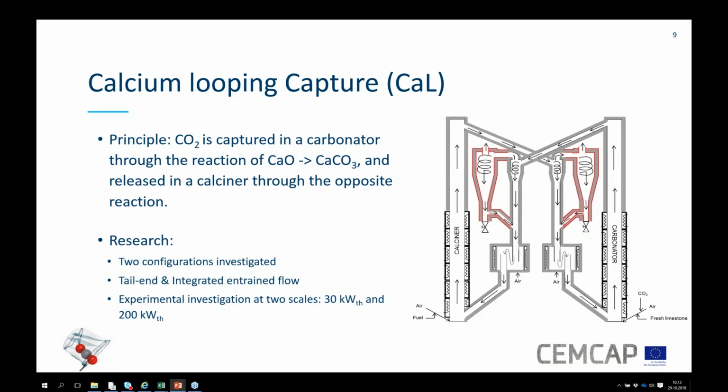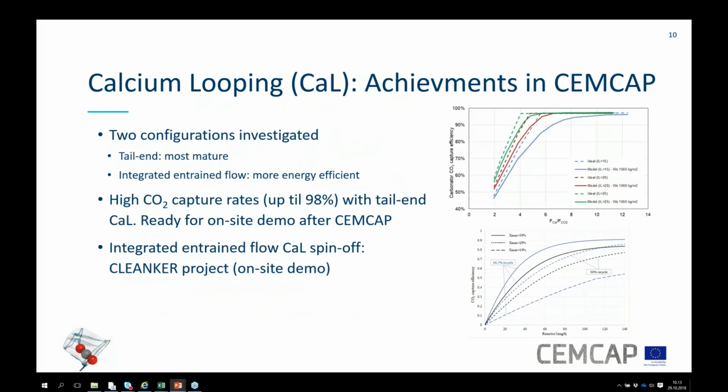So calcium carbonate is actually the raw material that you also use in the clinker burning process in the cement kiln, which means that these seem to fit very well together already on an intuitive level. And in the research, two different configurations were investigated, the tail end and the integrated entrained flow calcium looping. Experimental investigations were done on two scales, more fundamental at a 30 kilowatt rig, and then on a pilot scale in a 200 kilowatt rig at the University of Stuttgart.